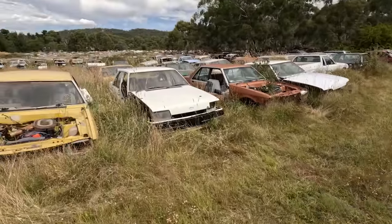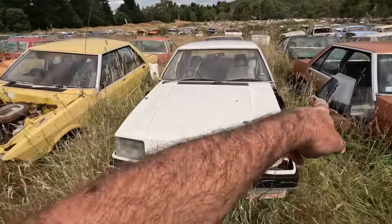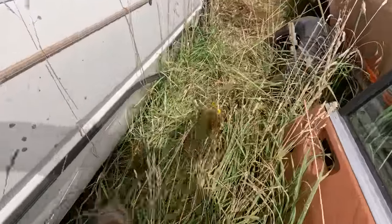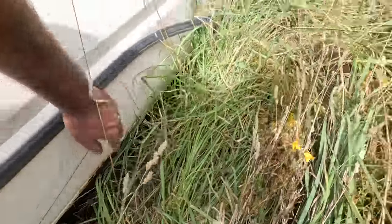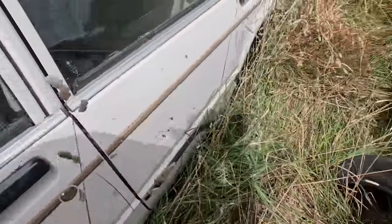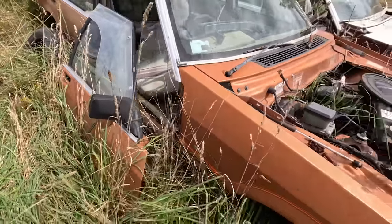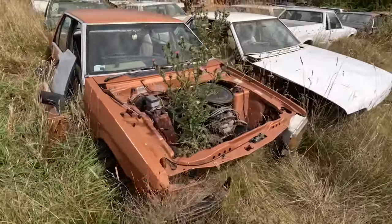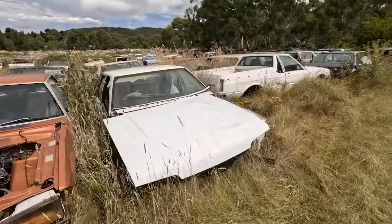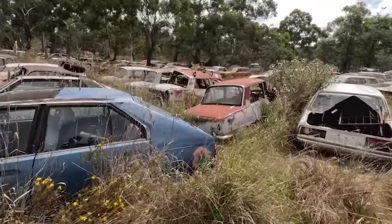More Falcons. I'll have a closer look at the sills and that on some of these XDs and XEs. Something just moved in there, so I'm not going down there. I'll go down this side. I tell you what, that's a little bit there, but there's rows of XDs down that back there. What are those little fellas? A couple of them are fairly bashed and beat.